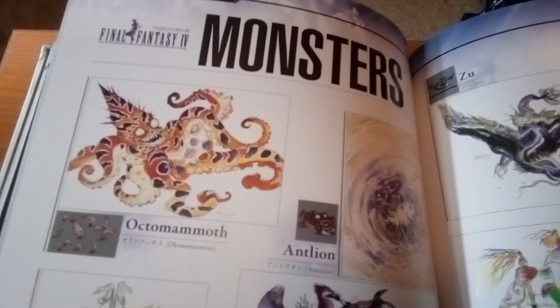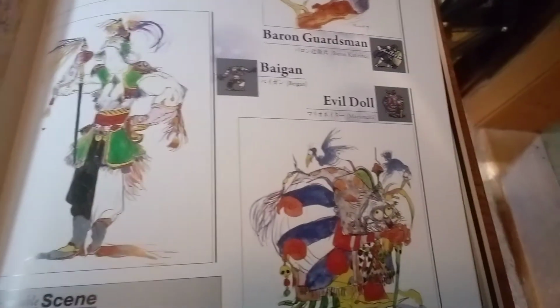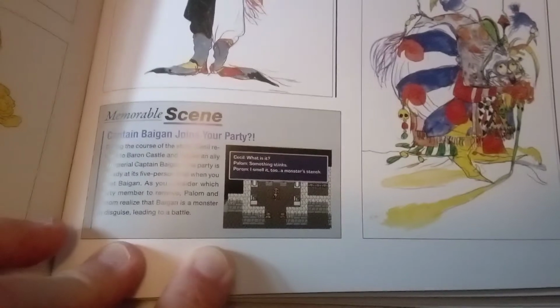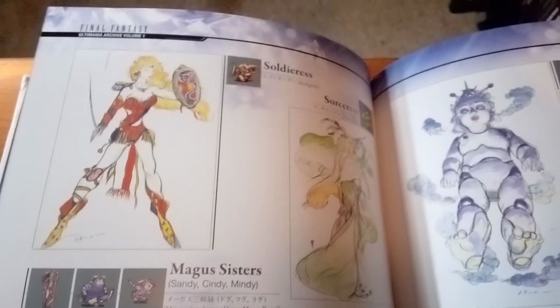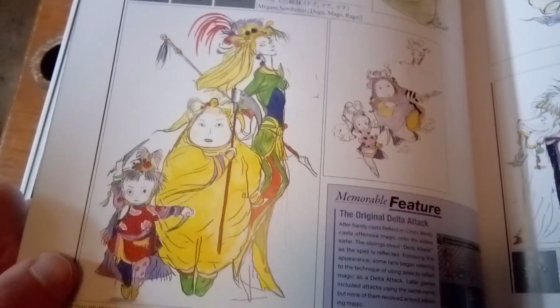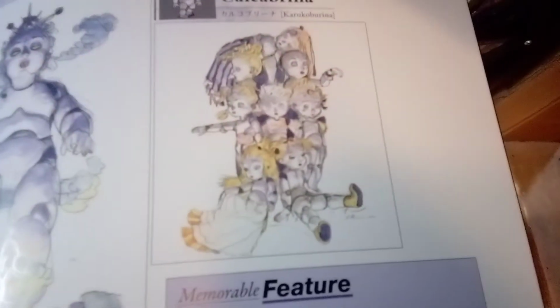The monsters. I remember him. Eight Lion. Mob Bomb. Zoo. Scene. So I'm running out of time, so I may have a part three up. The Three Sisters. Giant doll, that's a boss fight, I remember that. Yeah, these are all boss fights.